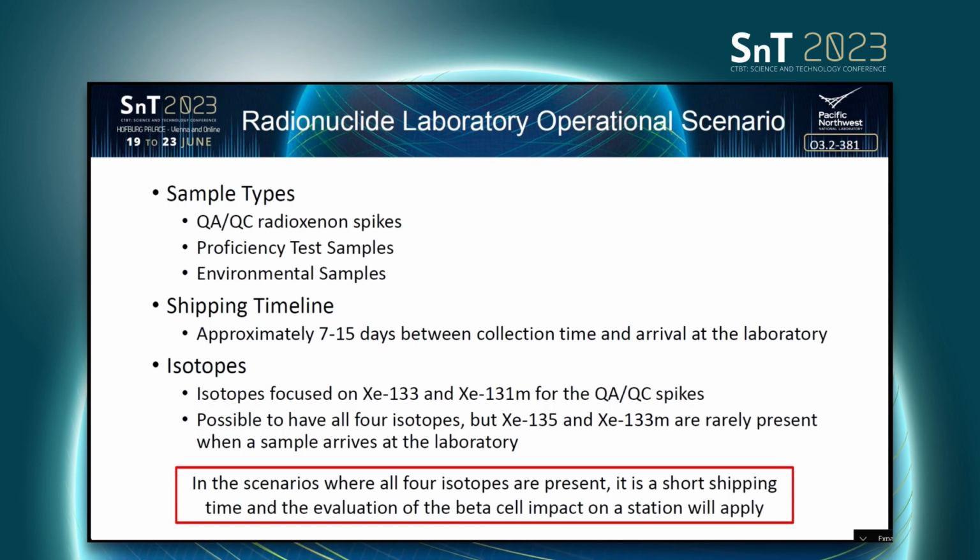So, talking through what we expect for the operational scenario of the radionuclide laboratory. I've talked through the different detectors. Now I want to see what types of samples we are expecting to get, and what needs to be the focus of those detectors. There are a few different sample types that we generally get at a laboratory.